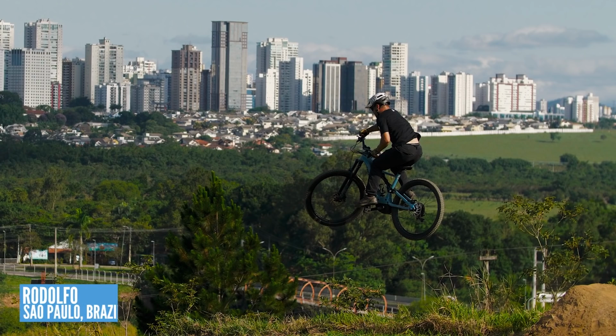But this shot here from Rodolfo in São José dos Campos in São Paulo is probably one of the all-time Where in the World submissions for sure. It's cool, isn't it? On a Turbo Levo Comp 2020. I mean, look at that. It just shows it's not just out in the middle of nowhere that e-bikes are great for. You've got an urban fringe area there, which is perfect. I just love that shot. I absolutely love it, mixing the woods to city. It's almost right on the line, splits the shot in half. As you say, one of the best entries we've had.